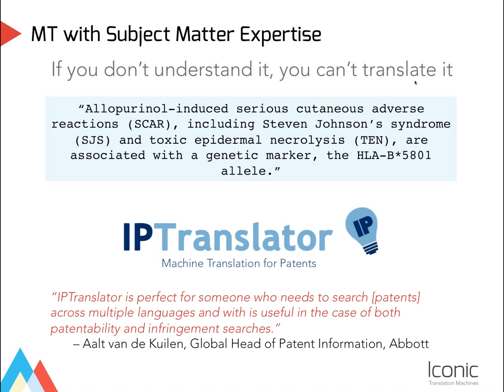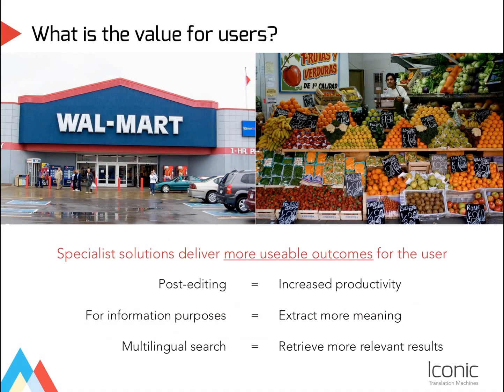We've been working with patent information specialists to actually develop these types of machine translation systems. So that's a little bit about the technology. But if we talk about where is the actual value in taking this approach for users, I think an analogy I like to use is if you're food shopping.